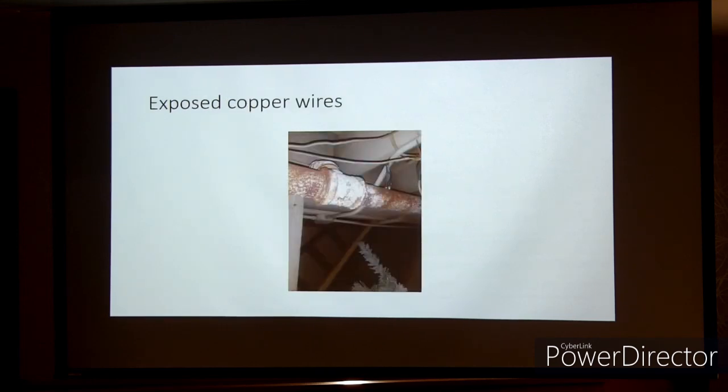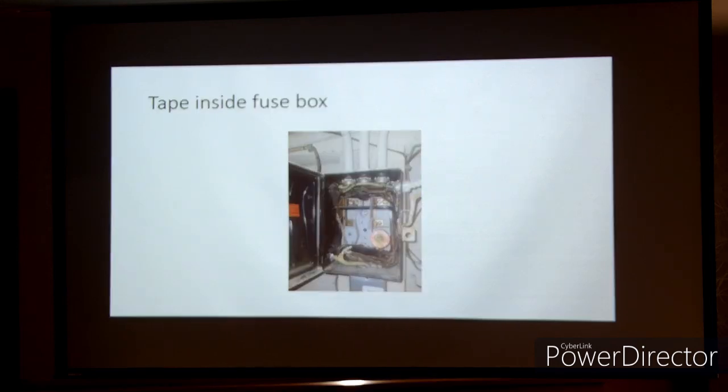You can see on the top right-hand corner, there are exposed copper wires next to taped wires. There is no reason why a rental property should have exposed wires without at least having tape over them. That's an excessive amount of tape inside the fuse box. I had to open up that fuse box in order to actually get to that.